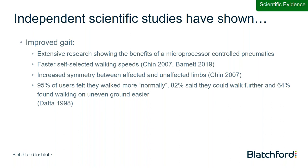Just to add that certainly the shift from the mechanical knee to the microprocessor knee, immediately I was walking faster and with more confidence, and you get used to the way the Orion works so quickly that it really does give you that speed and confidence.